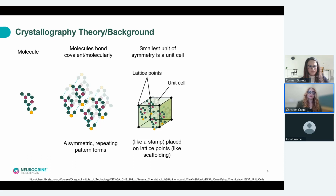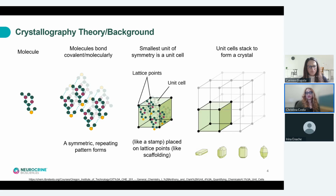If we look at our smallest unit of symmetry in that repeating symmetrical pattern that the molecules are forming, that is called our unit cell. And you can think of the unit cell sort of like a building scaffolding, and we're kind of stamping onto these different lattice points within the lattice cell our molecule. And this unit cell then will continue to stack on top of each other as the crystal grows and form the macro structure, the structure that we're going to be able to see when you look at something like a gemstone or a mineral and you see the faces in it. All of that comes down to that basic unit cell structure and the symmetry that's within your crystal.